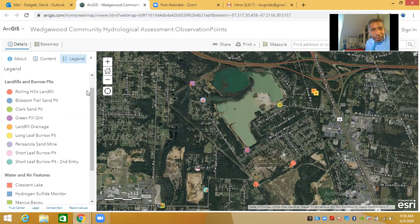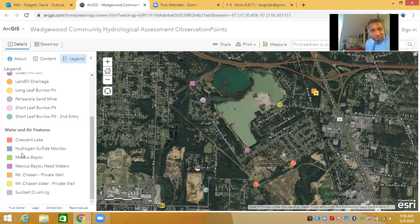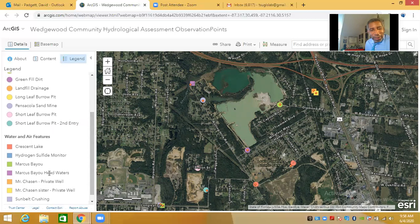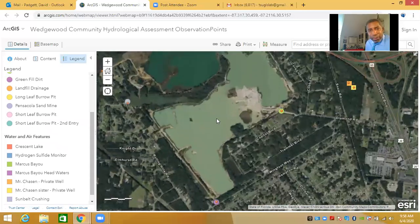So I split them into landfill and borrow pits, and then the second is water and air features. We have some surface water features, and then a couple of private wells that we visited. Mr. Chasen, and I guess that was his sister or his cousin, I just put sister. Yeah, his sister. Okay, good. I was scribbling. Then, of course, Marcus Bayou and some other sites.